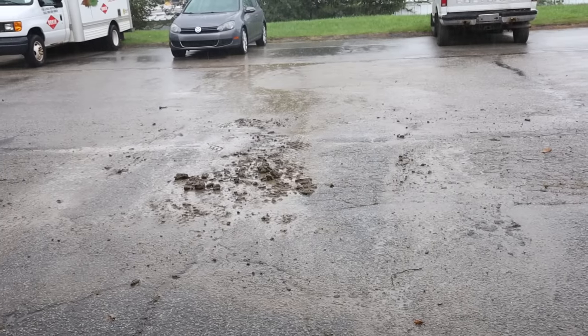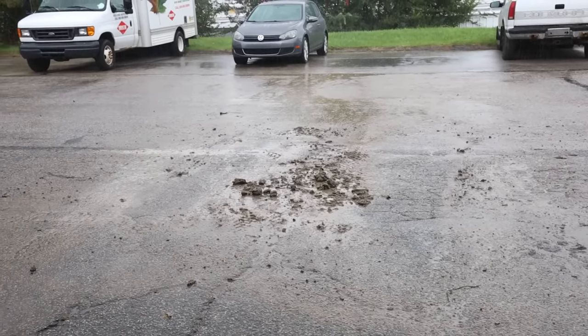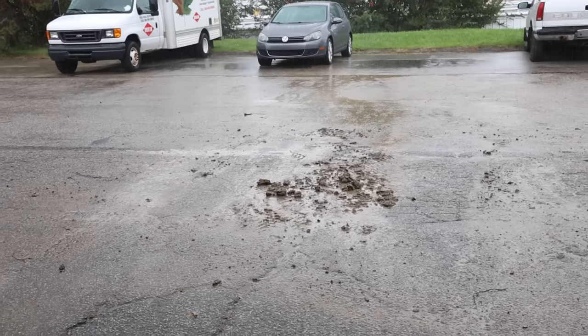And a few hours of pressure washing later, we were able to get the truck inside after getting all of the mud off, and this is the aftermath of it.